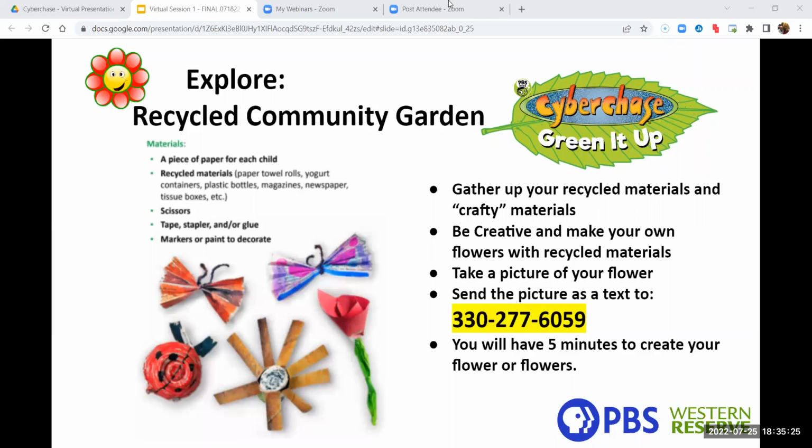Well, our next activity is going to be what we call the recycled community garden. And in this activity, I had sent out information to you ahead of time, and it talked about if you've got recycled paper and popsicle sticks and cardboard tubes, let me show you what I want you to do is kind of look up all those recycled materials, and I want you to be crafty.